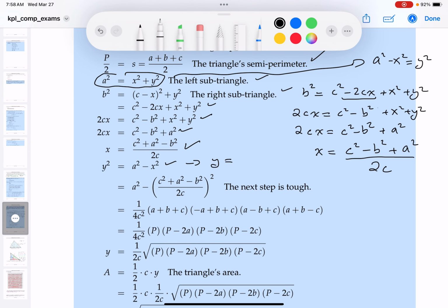Y equals the root of A squared minus X squared. Whoops, that doesn't look right. A squared minus X squared. All right, if you want to do that.